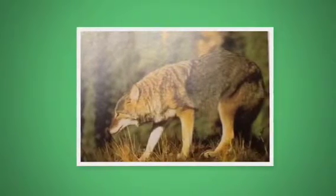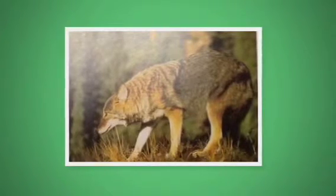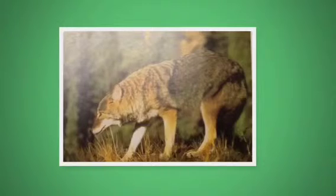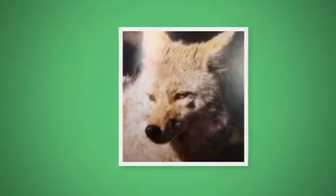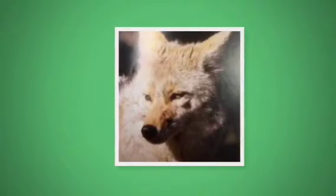They have keen eyesight to see prey from a very far distance. So when they run fast, they can either eat the prey or stalk it. Their ears help it hear very well from far away, and can help the coyote stalk its prey, then it can eat its prey.